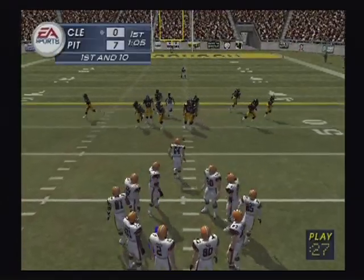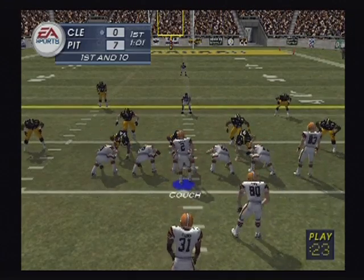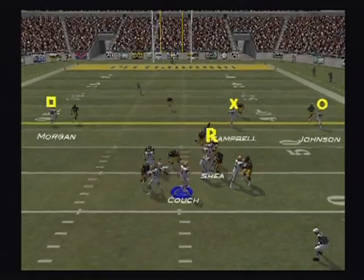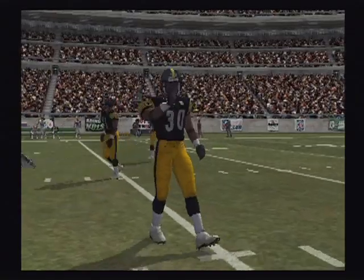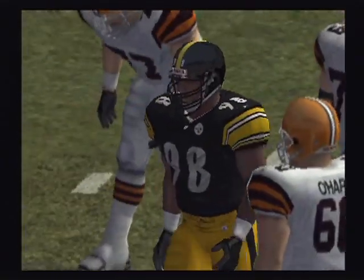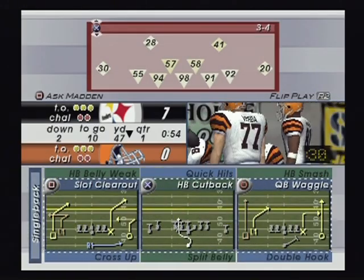So they have first and 10 here. Looks like an offset on. Quick drop. Steps up. He goes to the left side. Knocked down. Good play by the defender to get in there and disrupt the pass. Getting pressure on the quarterback is the easiest way to disrupt a pass play. The defensive line should take full credit for that play.